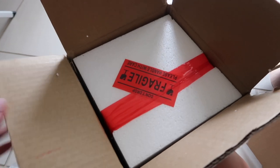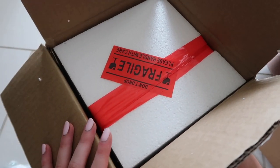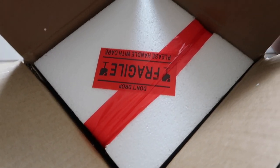Okay, I decided maybe I won't unbox it because I didn't realize they were all individually wrapped up and it's just gonna make a mess of my apartment. And I don't think I should take it out of the packaging before the guy comes and puts it in, just so I don't break anything.